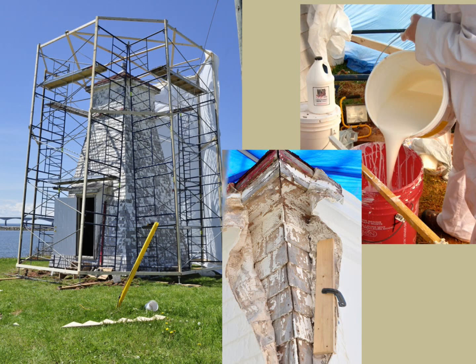In 2010, the community granted artist Kim Morgan permission to cast one of their local range lights in latex. Once a proud beacon of deliverance, the structure stood derelict, no longer needed as a navigational aid.